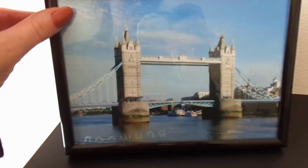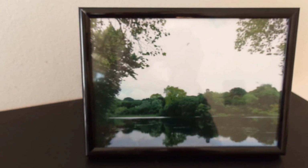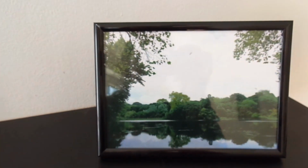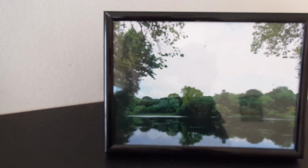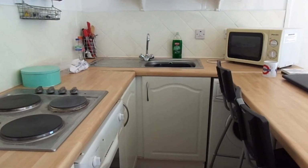We just have a picture of the Tower Bridge, and then a picture I took in Hampstead Heath. I completely fell in love with Hampstead Heath, and that picture just really sparks a lot of emotion in me, so it's nice to have it round and have it in view when I'm writing. So in the little kitchen area, there's not too much to see over here.